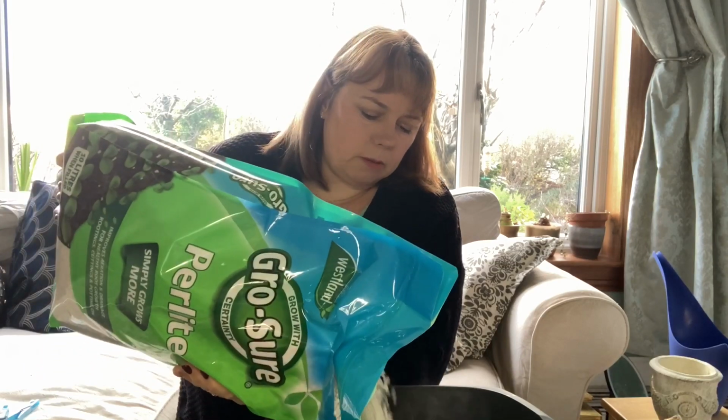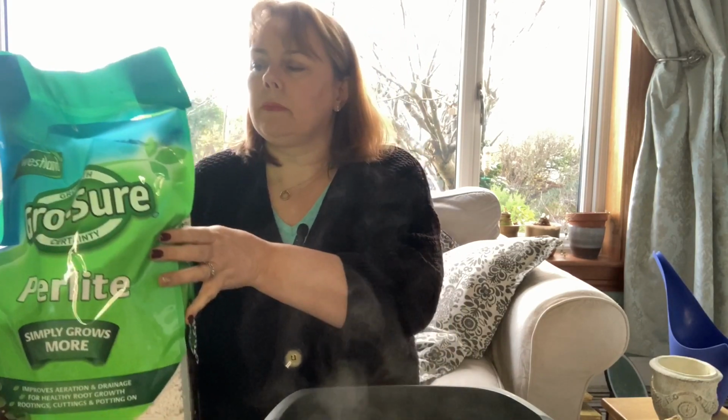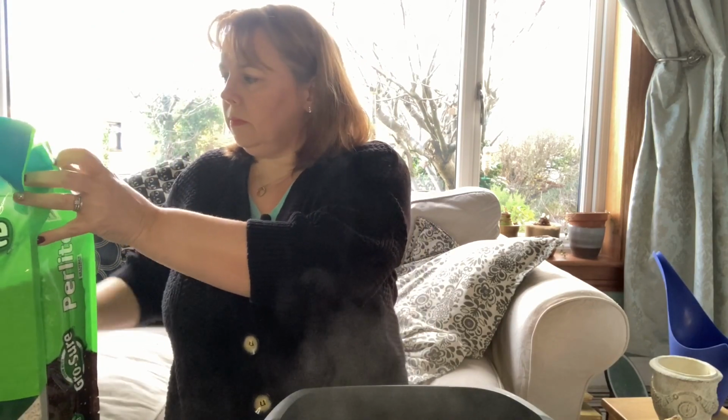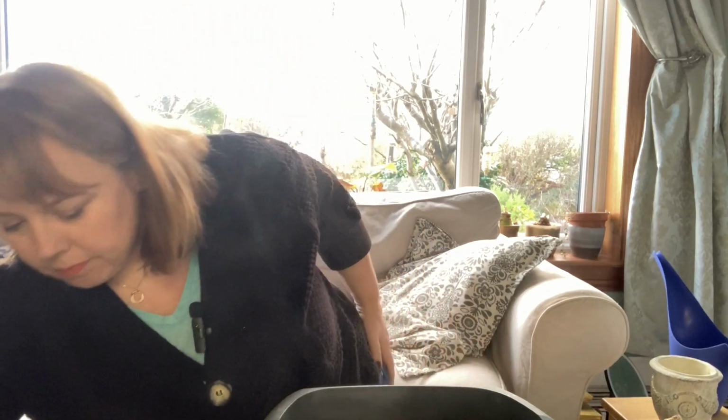So add some perlite. It's gone everywhere. There we go. And I think I've also got a little bit of charcoal to add in here.